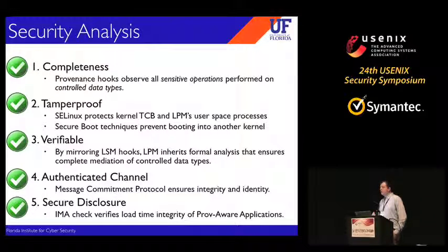Our message commitment protocol, which is implemented entirely in the kernel, provides an authenticated channel between provenance-aware hosts. Applications running on either host are unable to interfere with this protocol because it occurs immediately prior to transmission and immediately upon packet reception. And because LPM suppresses applications' ability to access the get and set IP options system calls, an adversary in the network cannot tamper with a message or else the signature won't verify, at which point the message won't be delivered to the application.